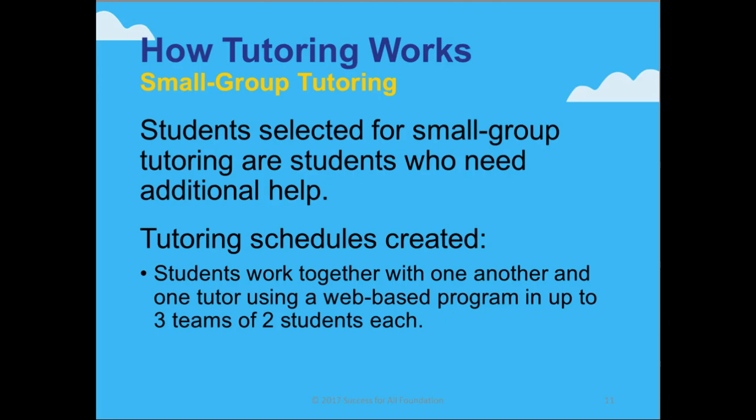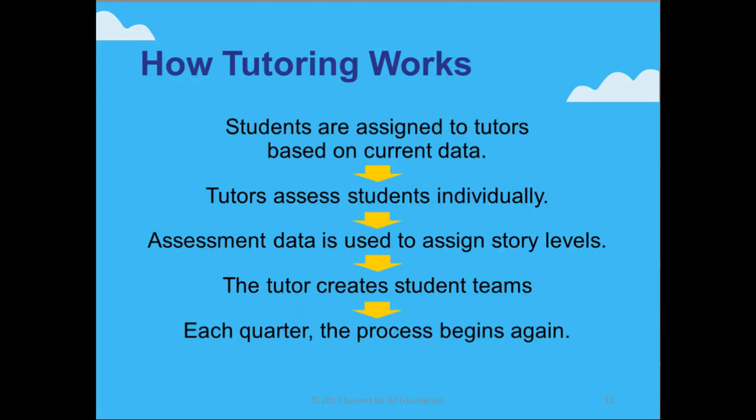But then a lot depends on your capacity and your populations as well. So students are assigned to tutors based on the current data, usually the ROOTS formal assessment. Then the facilitator or whoever is in charge of the tutors assigns students that are very alike in scores to particular tutors, and then the tutors will assess the students individually. And then that assessment data is used to assign story levels, and the program will do that. I'm going to be demonstrating that for you in just a few minutes.